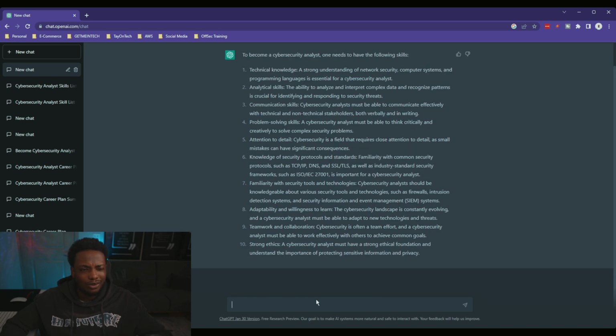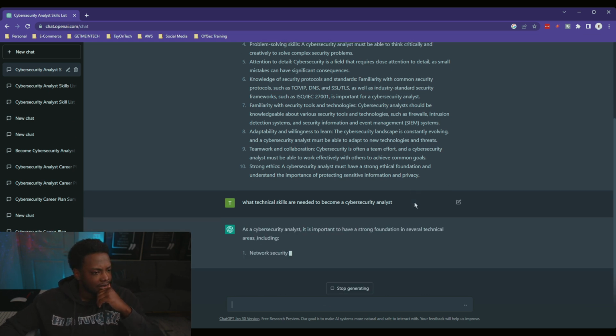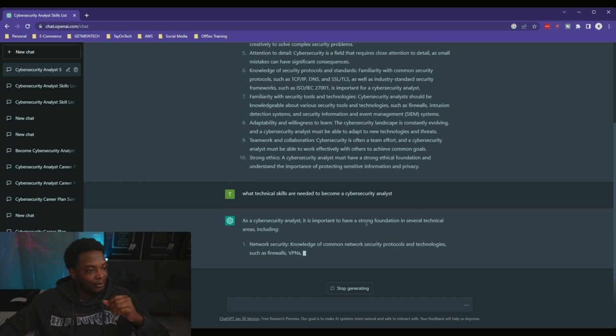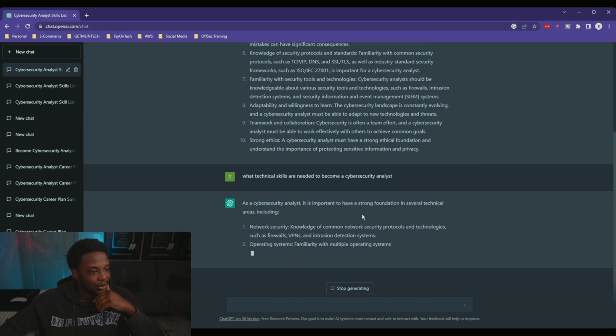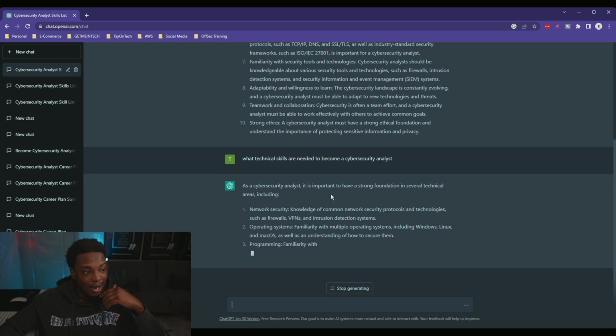So I'm going to ask it for something more specific. What technical skills are needed to become a cybersecurity analyst? Okay, let's see what that says. Okay, here we go. As a cybersecurity analyst, it is important to have a strong foundation in several technical areas, including network security, operating systems, programming, databases.